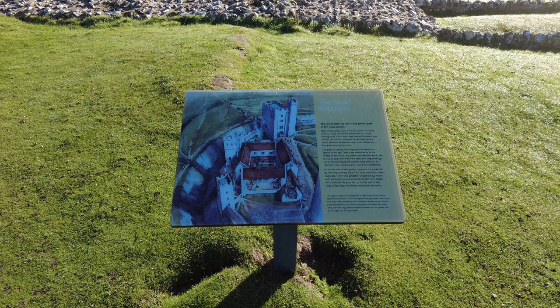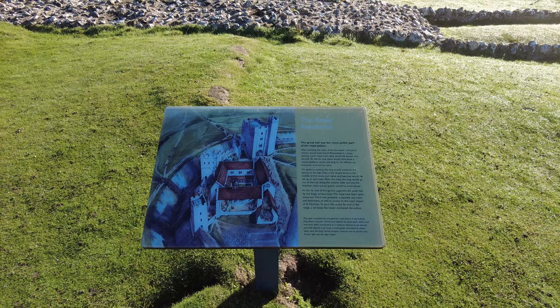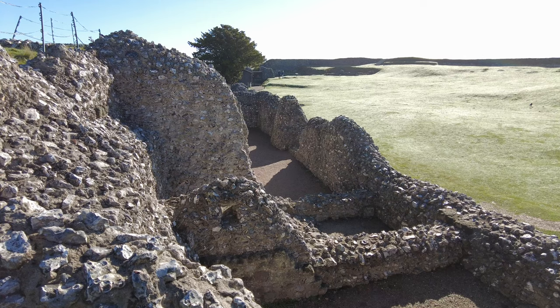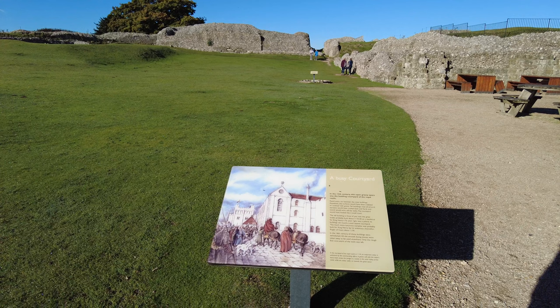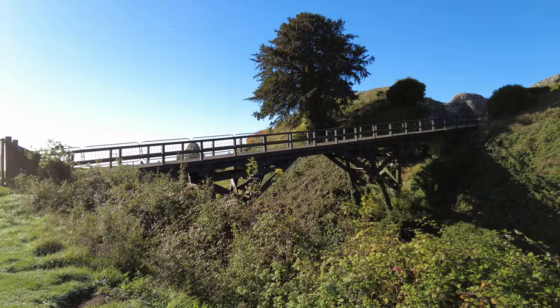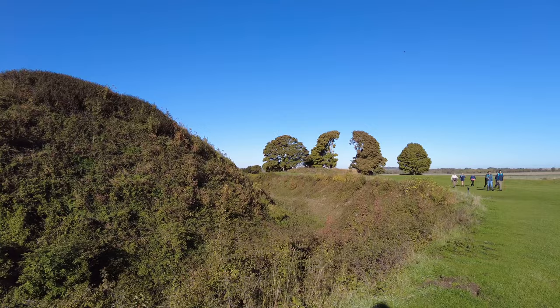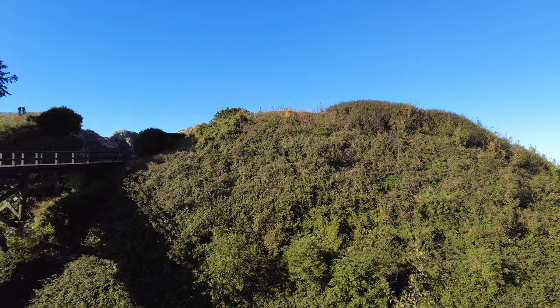So the Great Hall was the most public part of the Royal Palace, and there's a drawing of what this area would have looked like. So, missed this sign coming in because we went round the walls to start with. It tells us what a busy courtyard this was. Take a look around the ditch around the outside of the castle here. Obviously it gets filled in over years with the vegetation, but it would have been very deep. You get an idea of it from here, but it was quite a deep one.